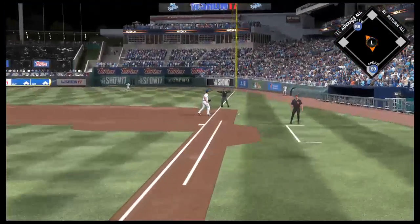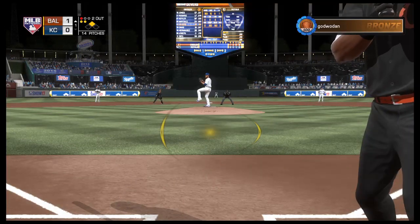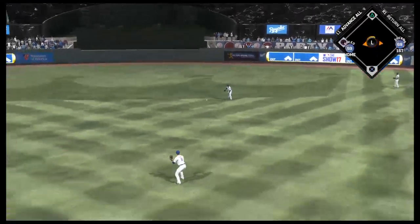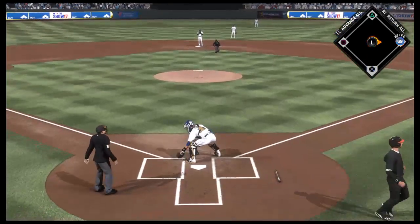Hit on the ground down the first baseline, but a foul ball. 1-2 now. Here it comes. Line drive to center field. That's in there. Base hit. Kepler rounds third and is digging for the plate. Throw won't get him.